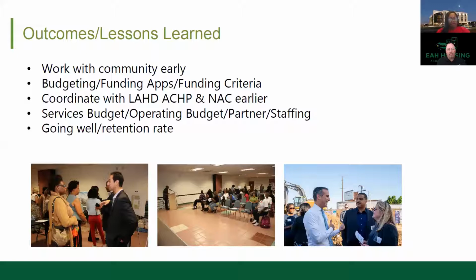And one of the most important things for maintaining and managing a well-operating property where the residents can thrive is to form a good relationship with your service partner and make sure that the staffing and budgeting is there for all of the residents' needs.